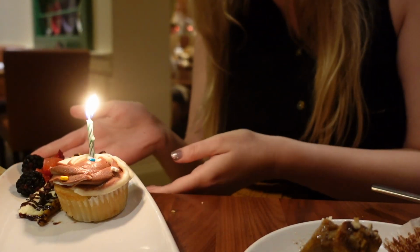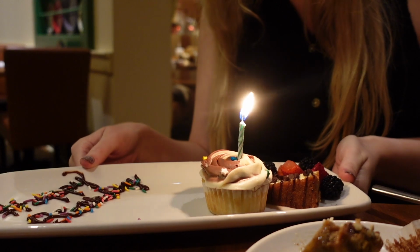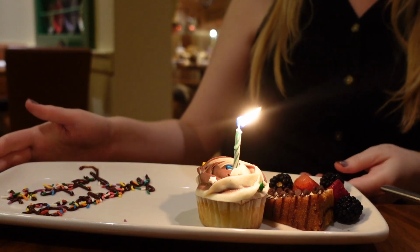They brought me this, and it says "Happy Birthday." Hang on, let me get a picture. I'm kind of scared to lift it up because it's a candle. I think you can see it on the video. You want me to pick it up a little bit? Yeah, you know what? If you can just film it, that would be great.